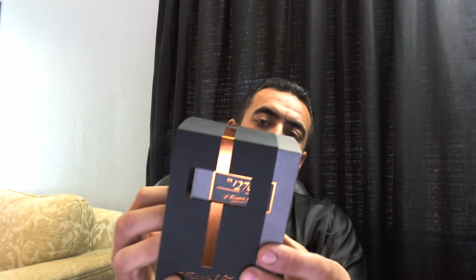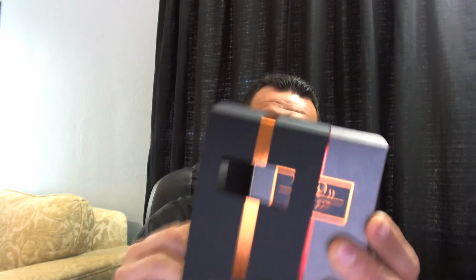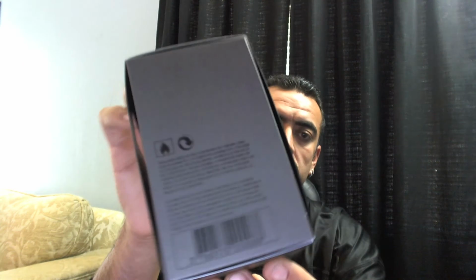Let me start with the presentation, because this fragrance deserves a minute of attention on the packaging. It's pretty amazing. This is the box. It has this kind of sleeve. The sleeve is black, but the actual box is gray. The red stripe in the middle. So this is the front. You have some information on both sides of the box. This is the top, and on the bottom there's nothing, just the code right there.